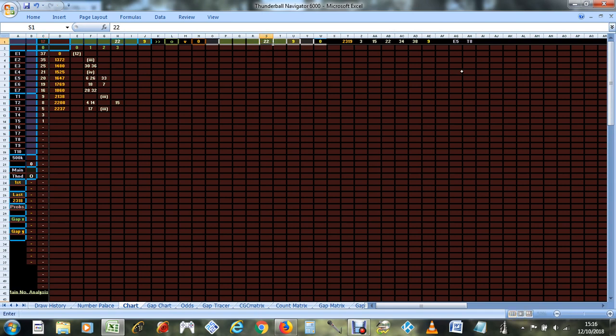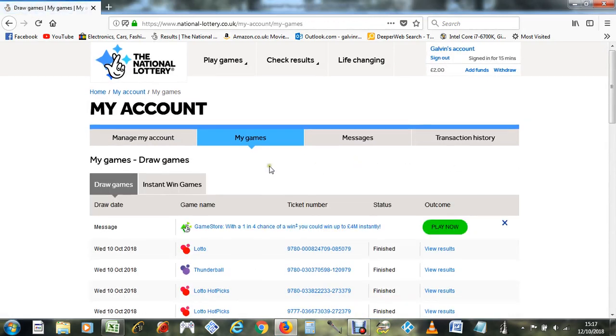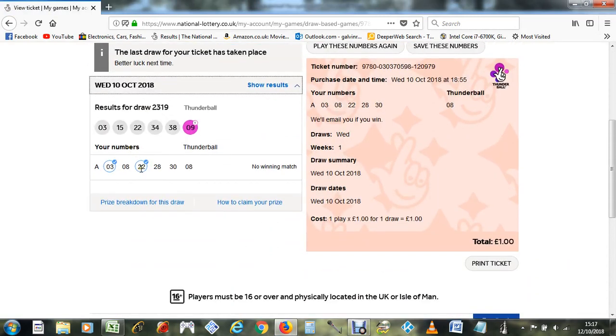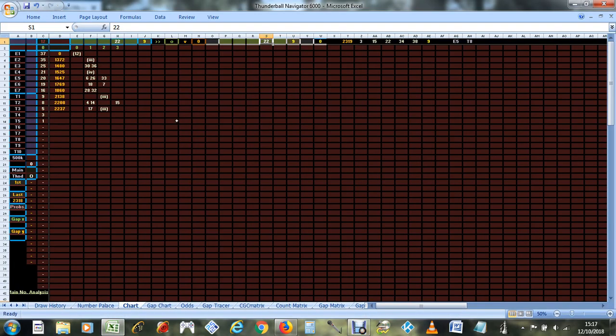So if we'd have predicted Thunderball number 9 because it was most overdue for the current trend, number 22 because it was most overdue and most overdue for its frequency for all machines and all sets of balls. I actually got number 22 on my ticket for Wednesday's draw, which was this one, but it wasn't enough to win, even though I got number 3 as well, because you don't get anything for 2 numbers. So close, but not close enough. So unfortunately I didn't win anything. So so far we've got 15, 22 and Thunderball number 9.